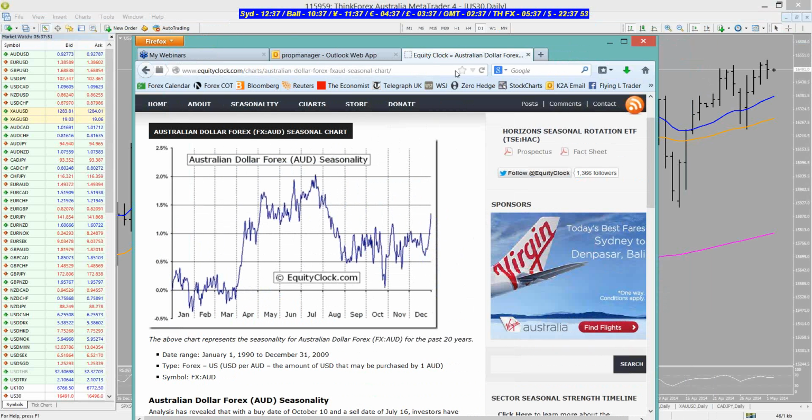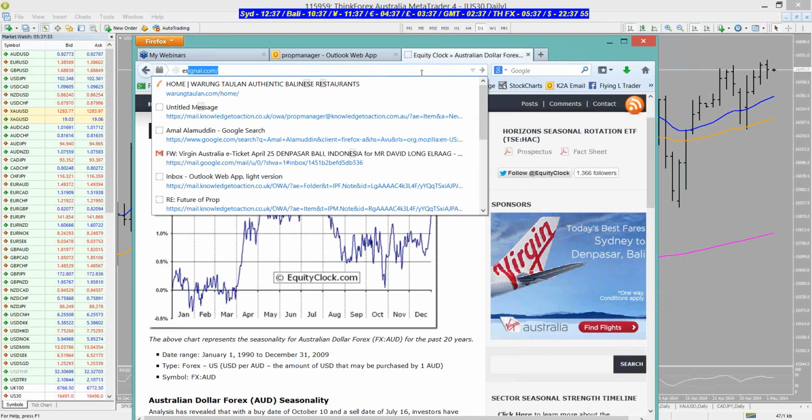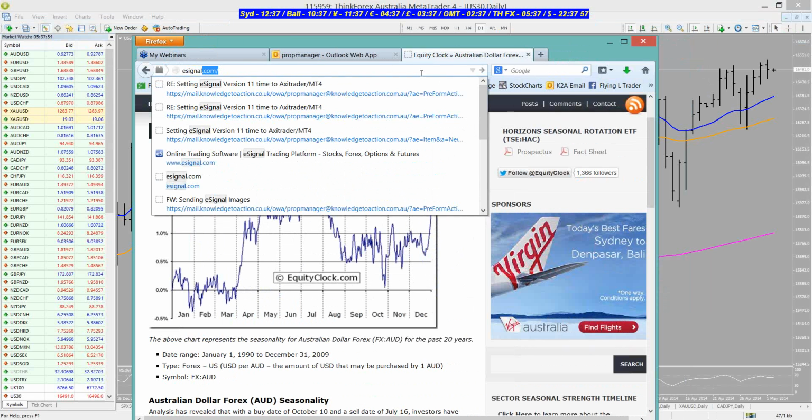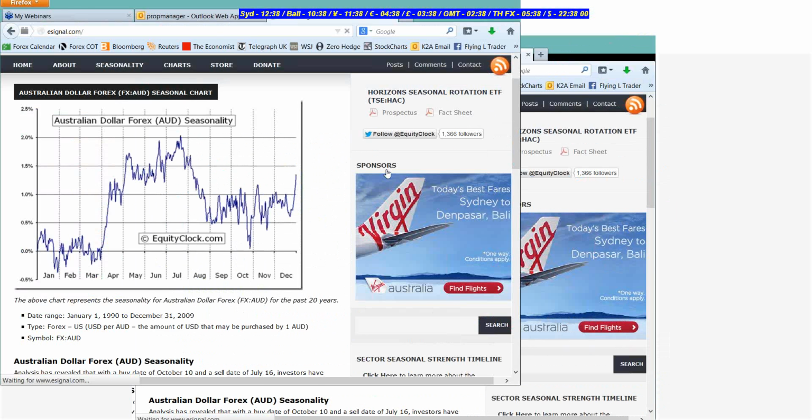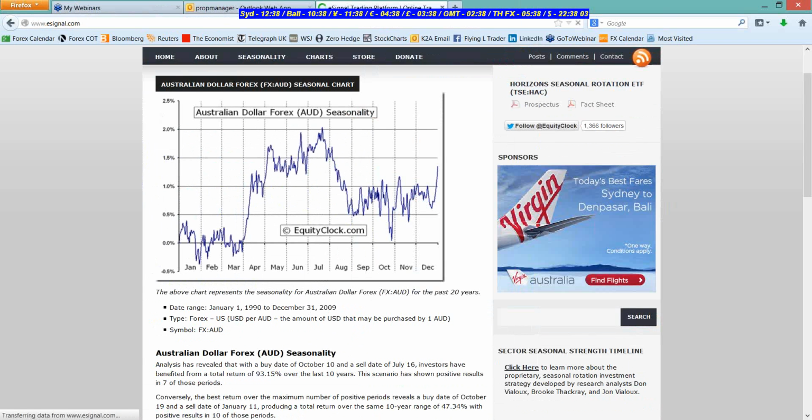If you just go to eSignal, you get all the codes. That's it. Yeah, you get eSignal. DXF space DX space hash F or US dollar. Those two are the dollar index.